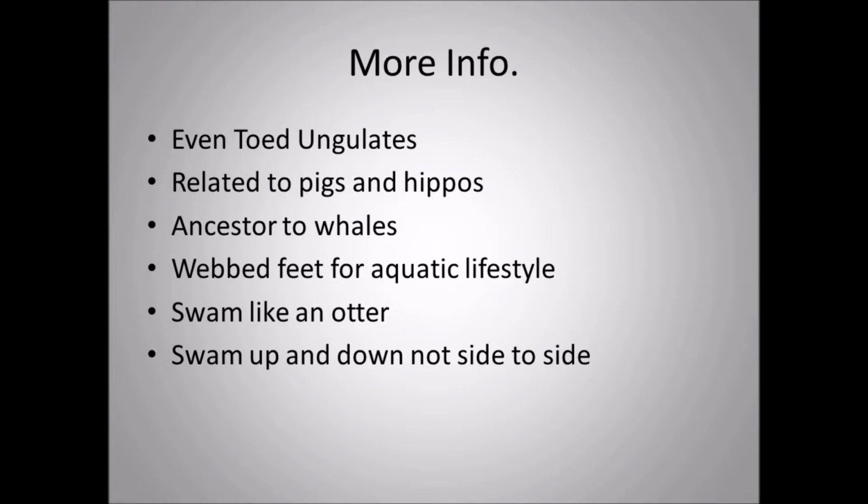And Ambulocetus is the ancestor to whales, and so that's why it was called walking whale. It's the common ancestor to whales. Webbed feet for aquatic lifestyle, swam like an otter. So this thing is going to be almost like an otter in a way. Now it is a little bit different from an otter. It would actually be a lot larger than most otters today.